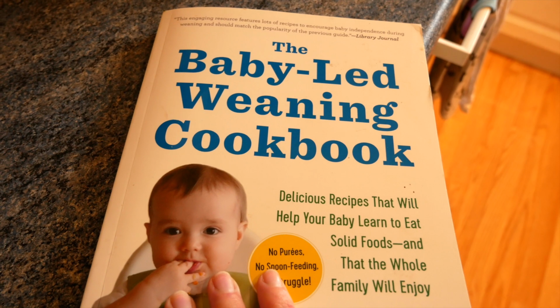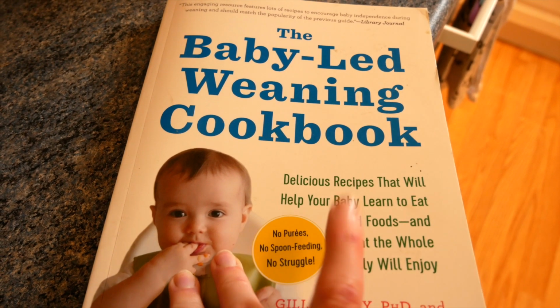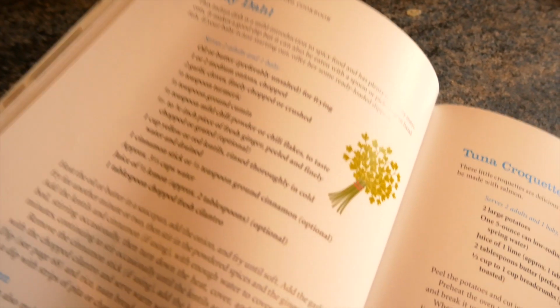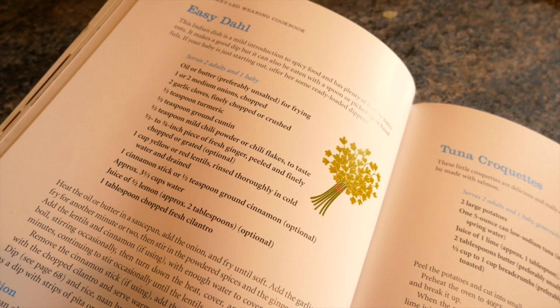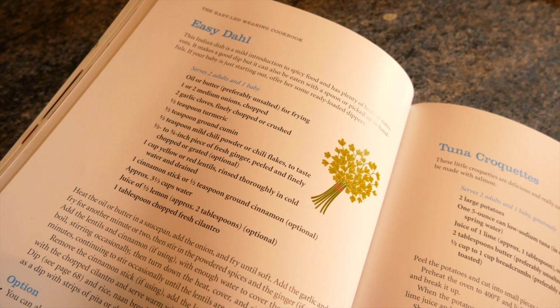We actually discovered dal when Ben was weaning. We did do baby-led weaning and this cookbook was a great go-to. It has an easy dal recipe in it and it's really accustomed Ben to spices and lots of different flavours, and he now really loves curries and things like that.